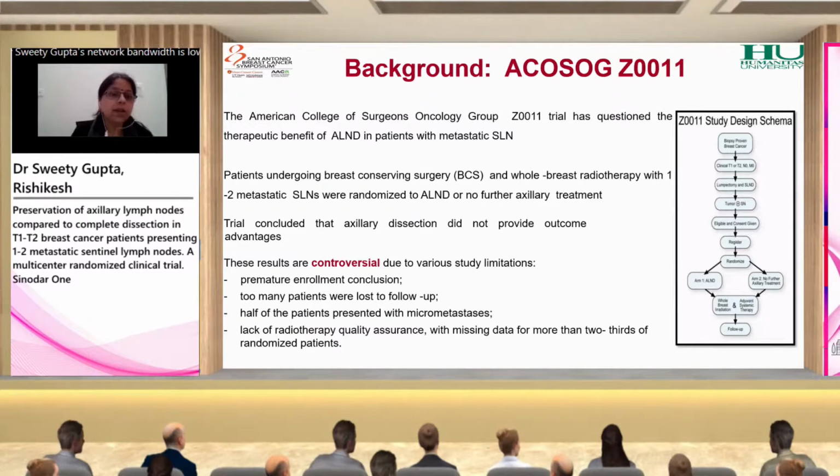But this trial had some controversial issues and limitations. There was premature closure of enrollment. Too many patients, more than 20%, were lost to follow-up. Half the patients presented with micrometastasis, and there was a lack of radiation quality assurance, with missing data for more than 2/3 of the randomized patients.